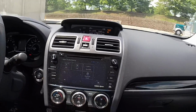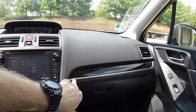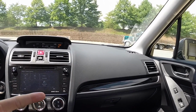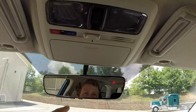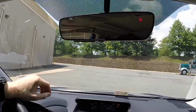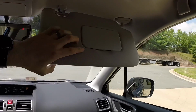Let's see what else we got that's interesting in here. Piano black. I don't know if this is swappable to the STI, but people who are looking for piano black with a little bit of silver here, this dash looks very similar to the STI, so that may be a piece that can swap over. Up top here, something small, nice to include, sunglass holder. We got the rear view mirror. This is the auto dim one, so it will dim with bright cars behind you. It's also the HomeLink, so it has 3 places for garage door openers to be kept.